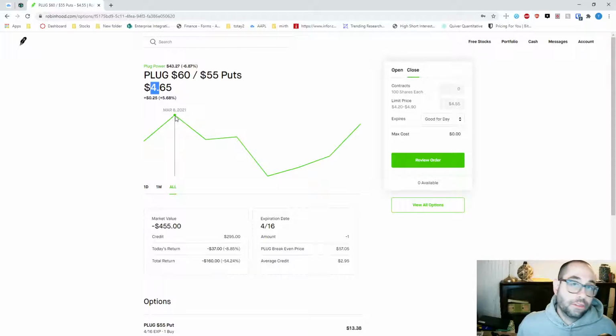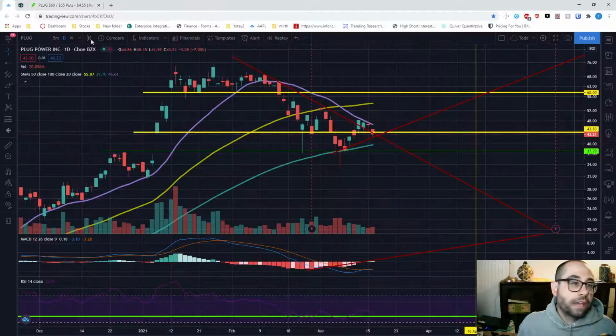$500 is a full loss. So 465, and that's just what Robinhood has. But yeah, even if we close it down in here, we saved ourselves $60. So that's what I'm looking for.